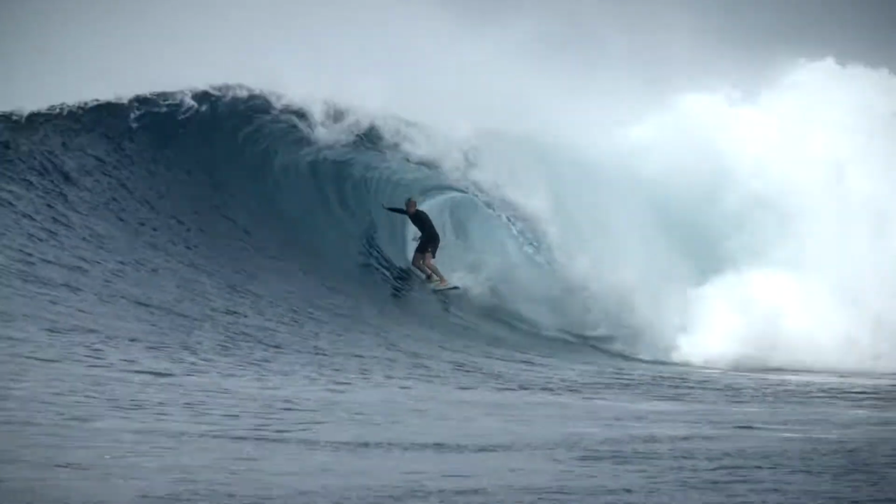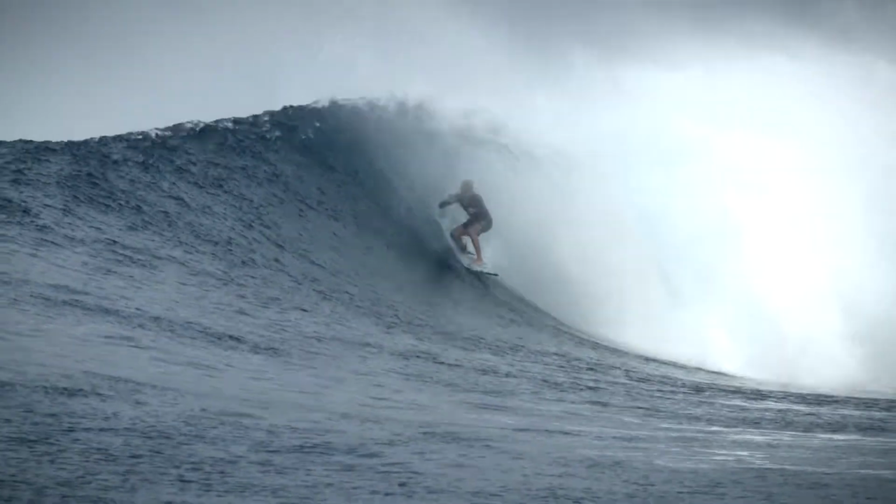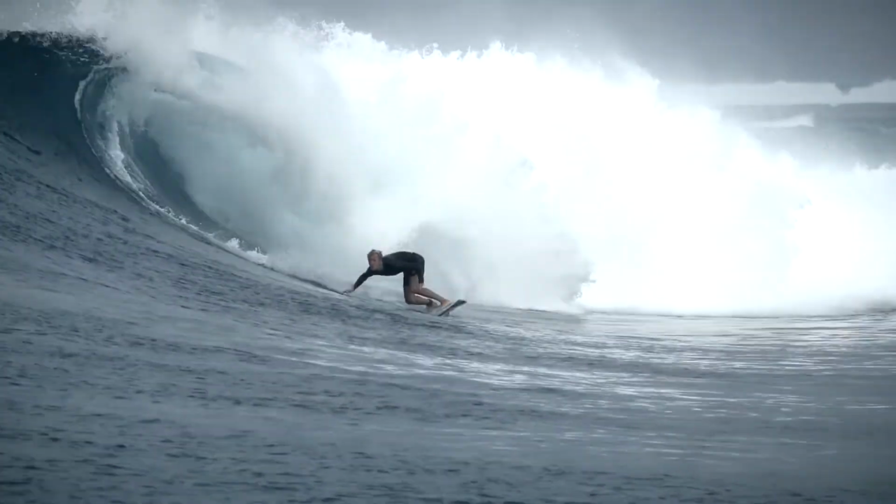There are many, many more surf spots around this area, but I don't want to tell you all of them. These were only the main, most famous ones.